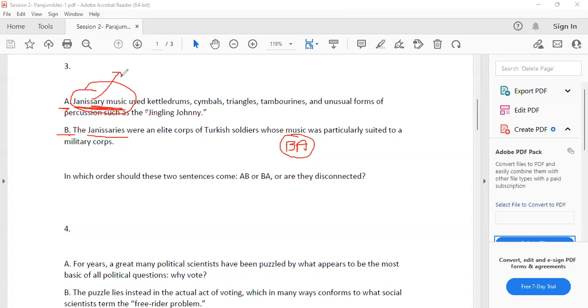You make the first statement. I listen to the first statement, and then my question would be, what is Janissary? Can you explain that to me? So you said that Janissaries were an elite corps whose music was particularly suited. So the logical way would be that you tell me who were the Janissaries, and the specialty about them was that their music was suited, and of course their music had these kind of things in them. So it makes BA more logical.